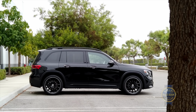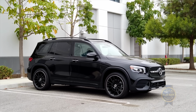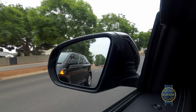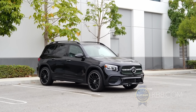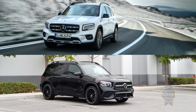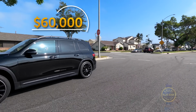Of course, Mercedes is happy to facilitate grander GLB ambitions via the option sheet. If you'd like dynamic cruise control, steering assist, blind spot warning, seat heating and ventilation that can be operated simultaneously, thank heavens, and an AMG styling package like on our tester, all of that can be arranged. Just be ready to drop nearly $60,000 if restraint eludes you.